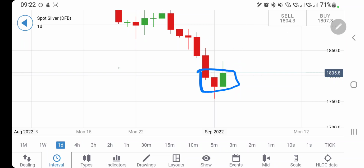On the upside, I have always maintained 1820 and 1840. These two levels you should watch out for, 1820 and 1840. If it breaks beyond 1840, it will call for a little more bullishness, and then you can consider that silver may try to fly high. But this is just on the daily charts.